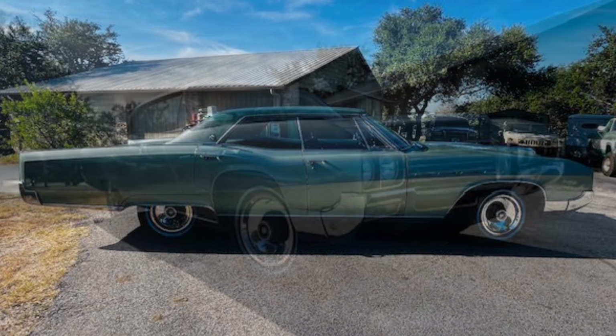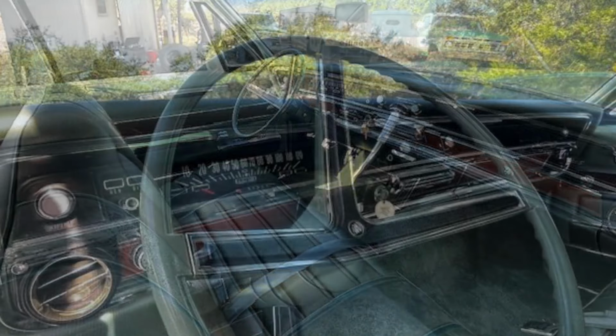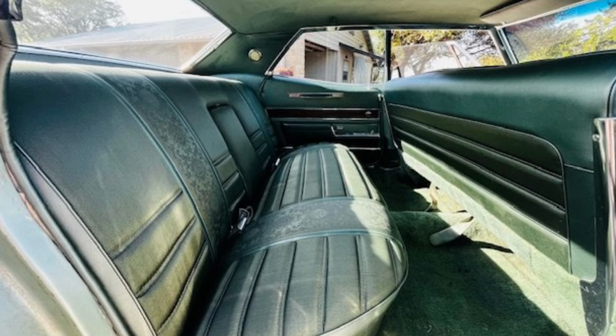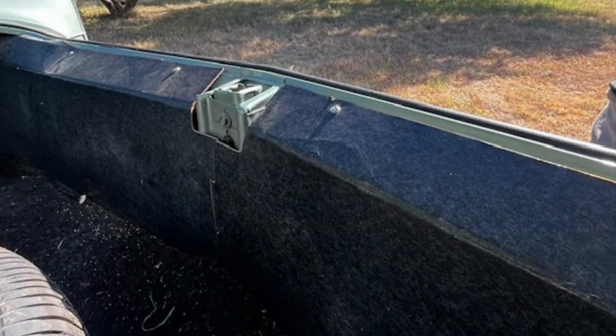Original features include tilt power steering, cruise control, power windows and seats, air conditioning, and a power antenna. Its 430 V8 360 HP engine with a 4-barrel carburetor has been reconditioned with a new radiator, fuel pump, water pump, and various other mechanical components. It also has 4 new tires and a fully restored brake system. With only minor scratches, this car is almost like new, making it a remarkable classic example.